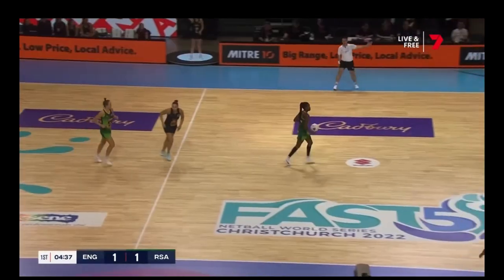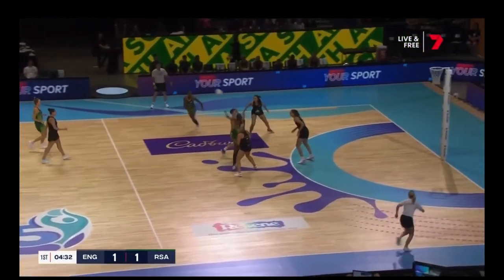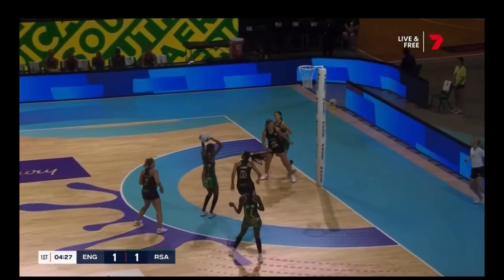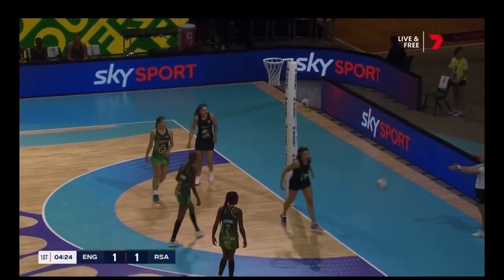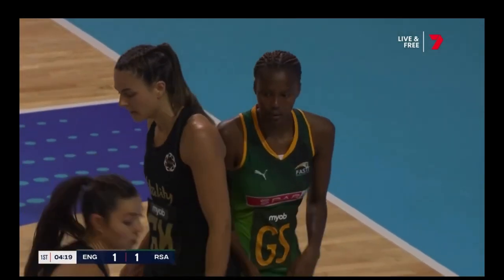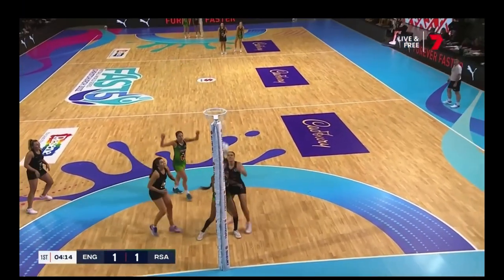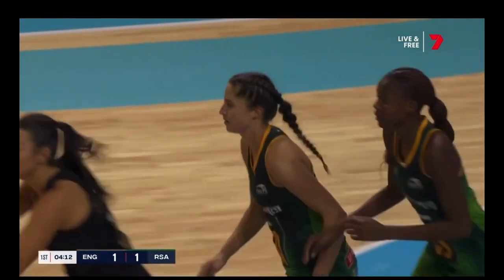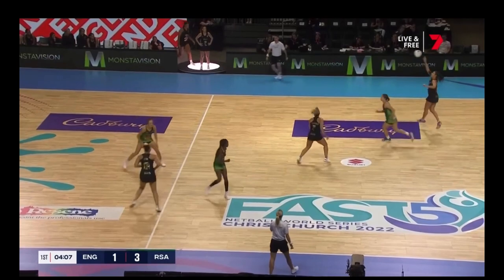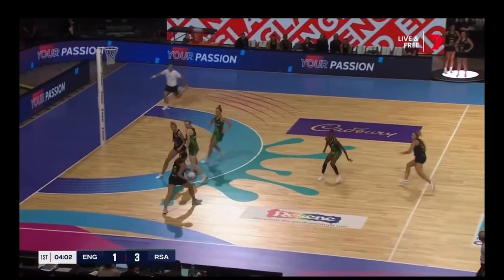So, a sedate start to this game. Attack. Slow and steady in the fast five game. Obstruction. Goal defense. She'll get another crack at that. And the two. It's important you don't waste a moment of these games. Tolyard. Oh, beautiful. Two. So the arms going up like that means 2 points. Oh, that's great control from McDonald.